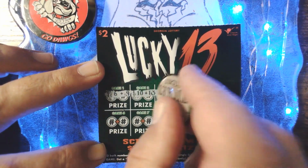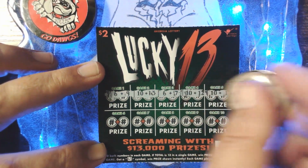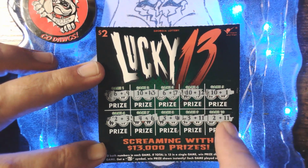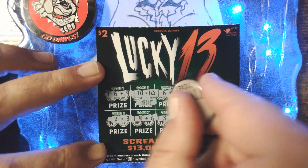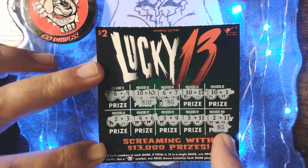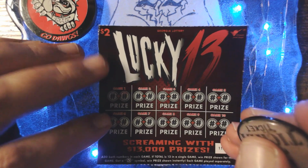15. There's a 13 symbol right there. It's auto win. That's 13. Uh oh. Another ticket. Two, three. Let's see how this is going to work. Ooh, $10. $5. $20. Boom on a $2 ticket. Look at that. 10, 20. Nice, nice, nice. That's a $40 session. We're at $23. Ticket number 116.